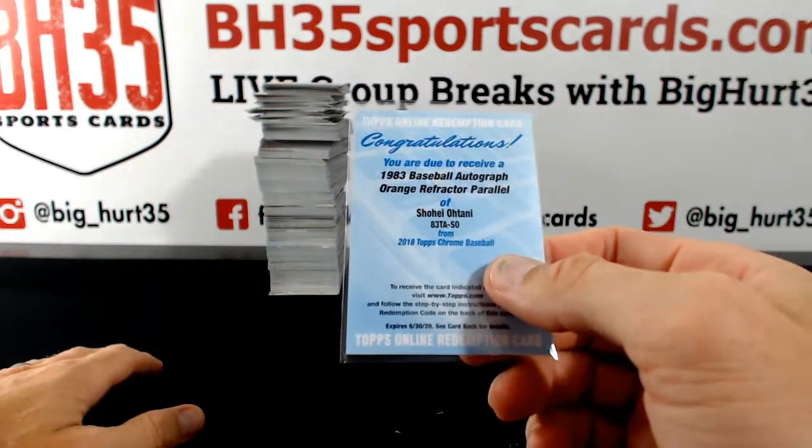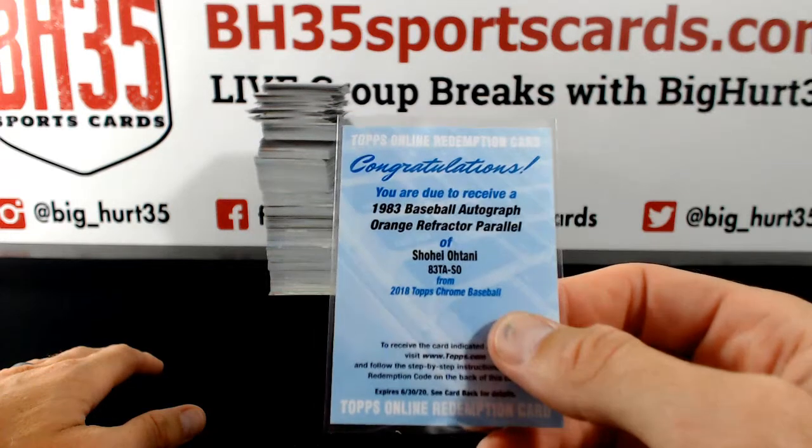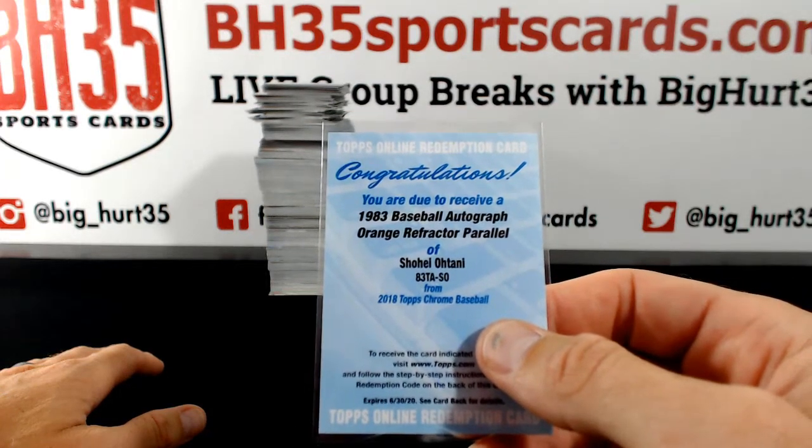And an 83 baseball autograph, orange refractor parallel, which is the 25. Shohei Ohtani. That's it on this one.